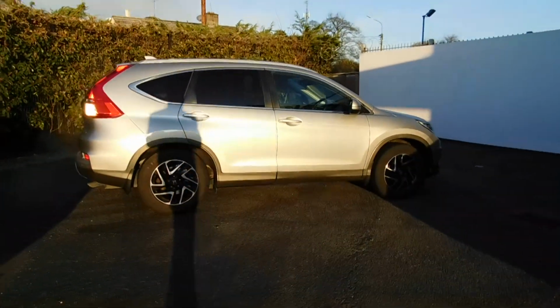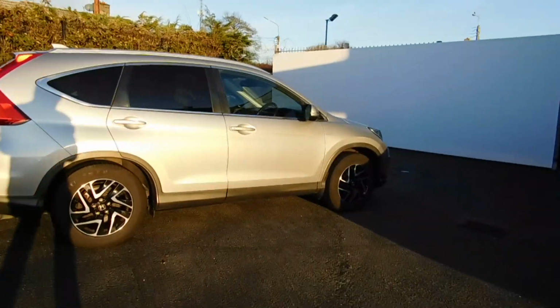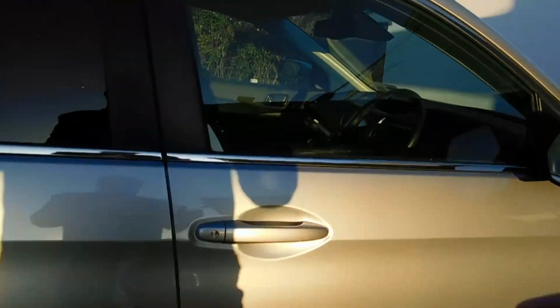So it's a nice colour, that silver, lunar silver. Couldn't have parked in a worse place to try and show you, but anyway, sorry about that. Okay, let's have a look at what other features come inside the car.